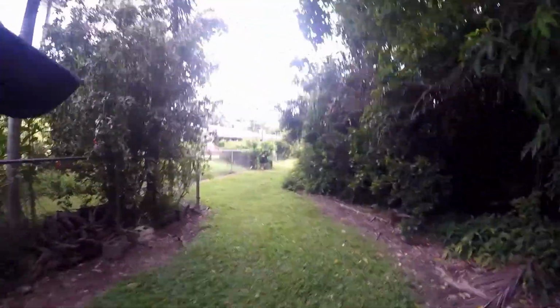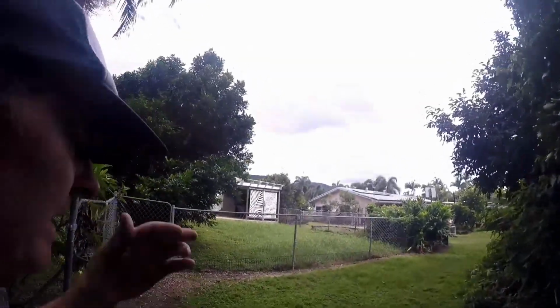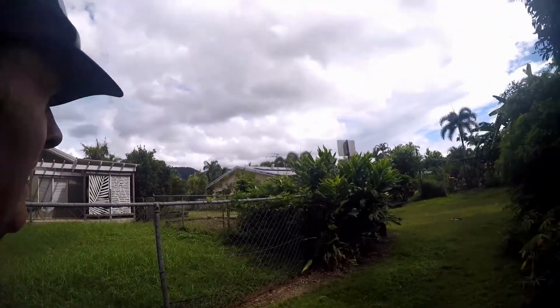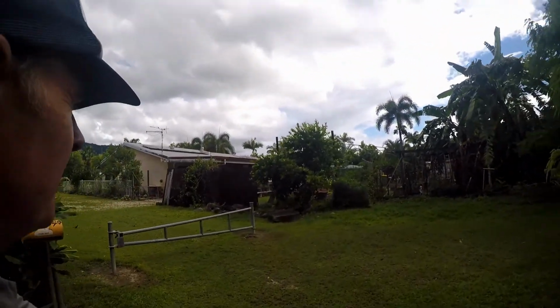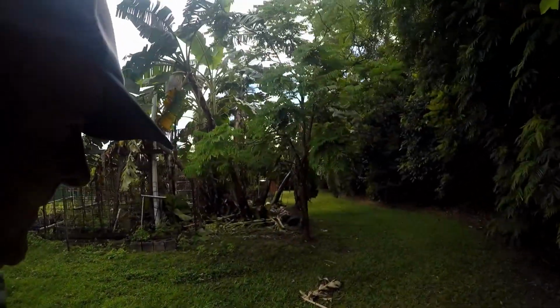It's very nice, I've got to say. This is the antithesis of living in Parramatta Park, very urbanised. This is sort of what I need, I think. You really feel as though you're in the tropics, you're out in the bush, you're not in a big city, which is what I want.